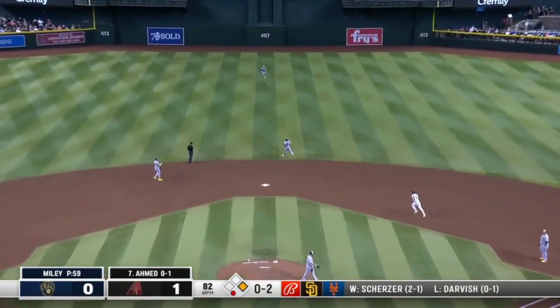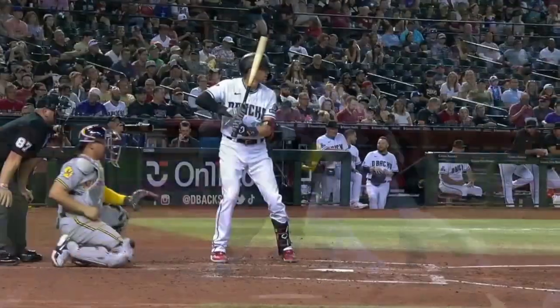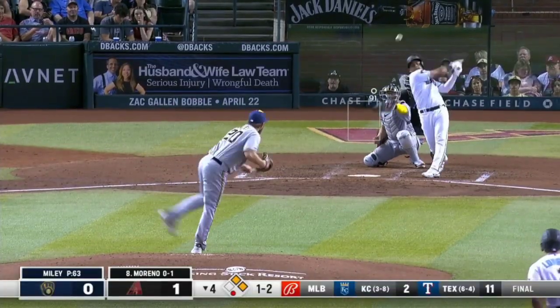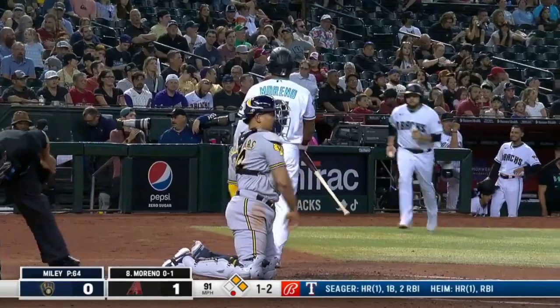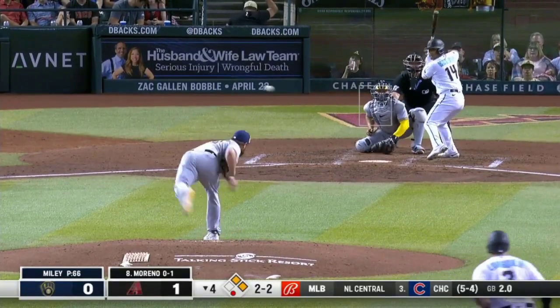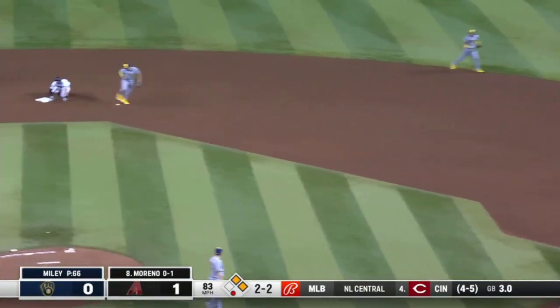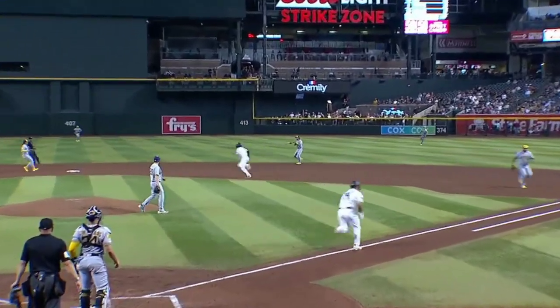Pop up behind second base. That'll fall. Base hit. Pokes it into center field. Just a good piece of hitting right there. Foul back. Balls, two strikes. And a ground ball to second. Terang to Adames. That was a good play right here by Bryce Terang. Really good feed.